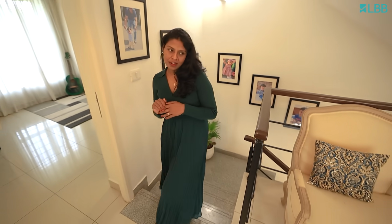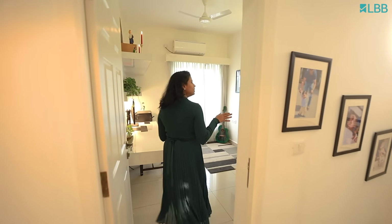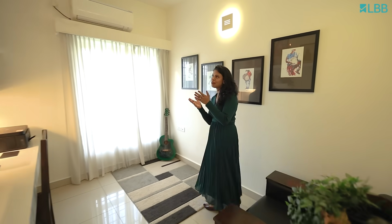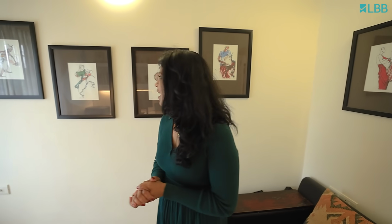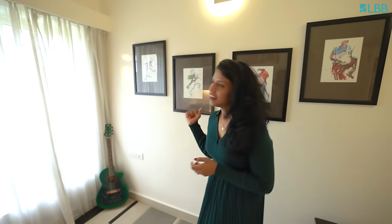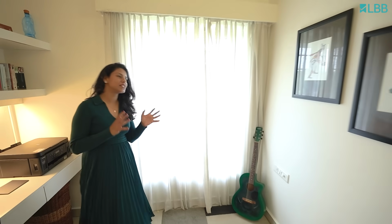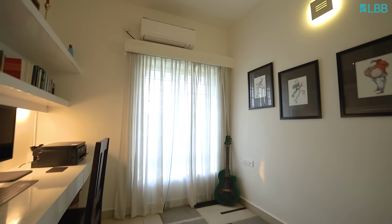Now we enter our first floor. And this is the first room you enter. This is, although a small room, a very important room to us. This is our prayer room. This is also our library, my husband's office. And behind me you would see the Chendamela, it's a South Indian drumming that happens in most of our Puram and festivals. Those are the art pieces that adorn this room.